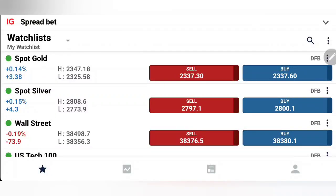Gold and silver for the day has been trading in the range we discussed earlier in the day with the Asia and Europe session. The 2324-2326 zone was going to be a good support, and see what it has achieved in precisely the same zone. Likewise, silver has also got its support intact at 27.70-27.80.